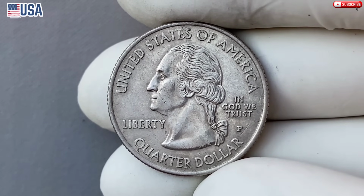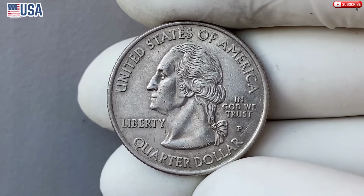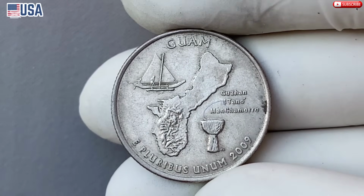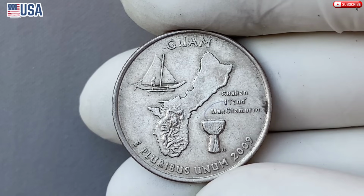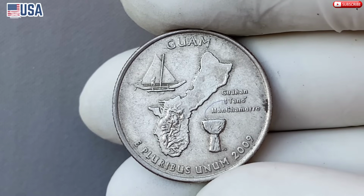Now, here's the part that often gets overlooked: condition. Even if your 2009 Guam quarter doesn't have a visible error, if it's in mint state condition, that means shiny, uncirculated, with no scratches or wear, and especially if it's been graded MS 67 or higher by a professional grading service, it can still command serious value. Combine that with a rare error, and now you're looking at something truly special.